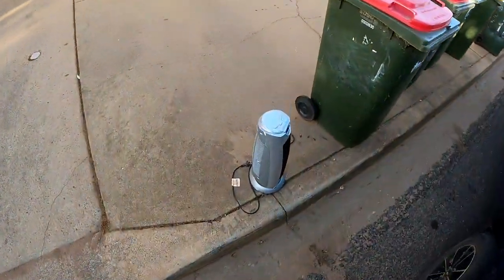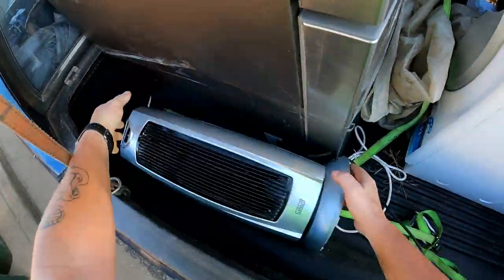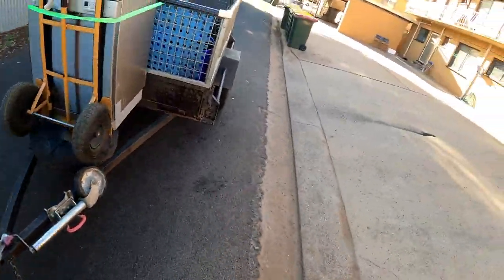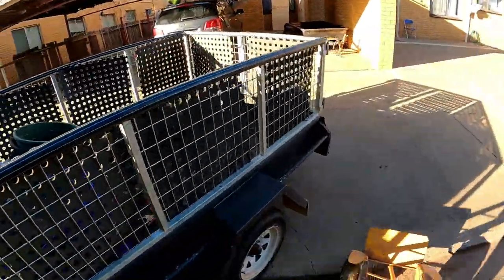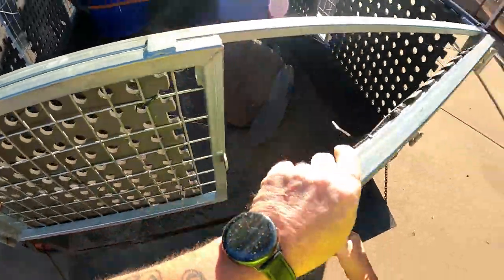Driving past and I found this. Yes, I'll take that too. Why not? Find this fridge. Right. Found it. Found the fridge. Also found a chair. It was out the back. It's out the back.